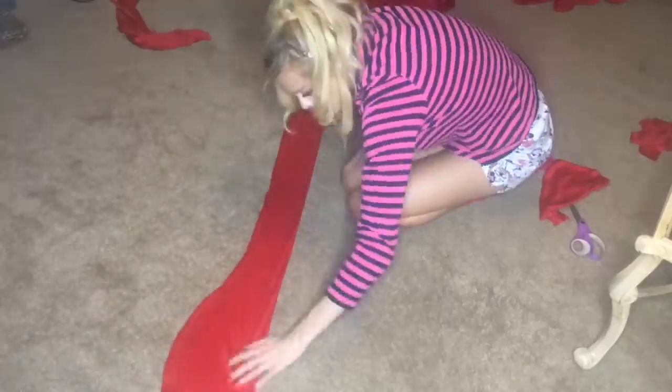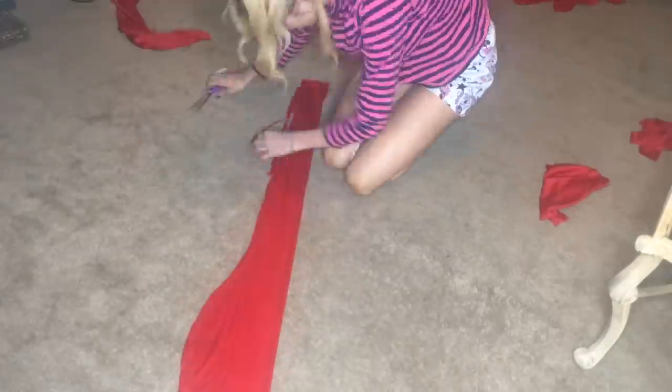Now, if you are so silly as to wonder why I'm making a ruched dress, and ruched means like bunchy, well, this style is notorious for hiding food babies, and if you didn't come out of Valentine's Day with a food baby, you did it wrong. Now go eat some chocolate.